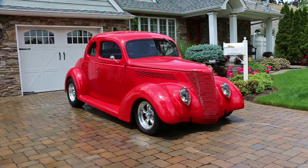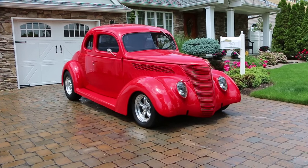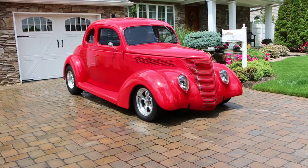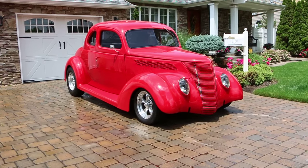Today we have a beautiful car. It's a 1937 Ford. It's an all-steel car, except for the fenders. I got Sal here, the owner, who is going to tell us a little bit about it. How are we doing today, Sal?